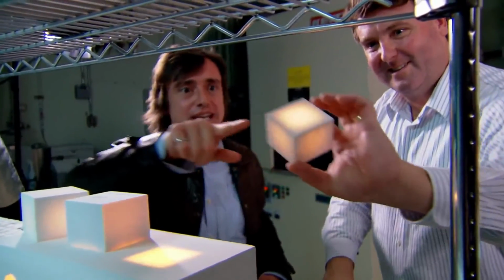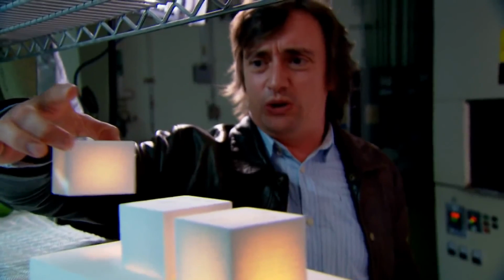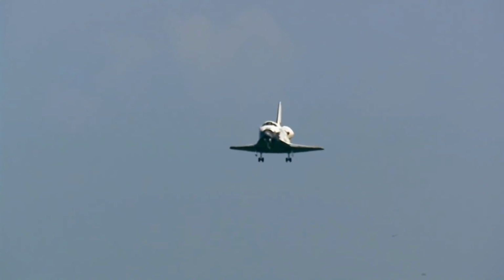Have you got special hands? Can I do that? No, you can do that. You can touch it only by the corners. That's just come out of that kiln. That's astonishing. You can still see the energy that's bouncing around inside. Silica cools down very fast at its edges. But because the tiles are effectively a silica foam, they're also full of air, and this makes them great insulators.